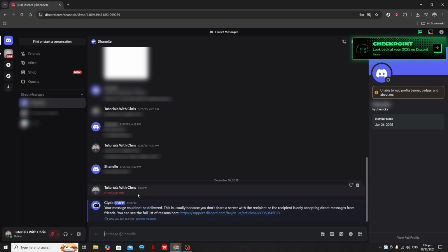Another method is by checking their profile through your friends list or in a shared server. If you can still see their profile, but the option to send a friend request is missing, or you notice that the Add Friend button is grayed out, that could be another indication. Keep in mind though, this person could have privacy settings that restrict friend requests, so take this as a hint, not definitive proof.